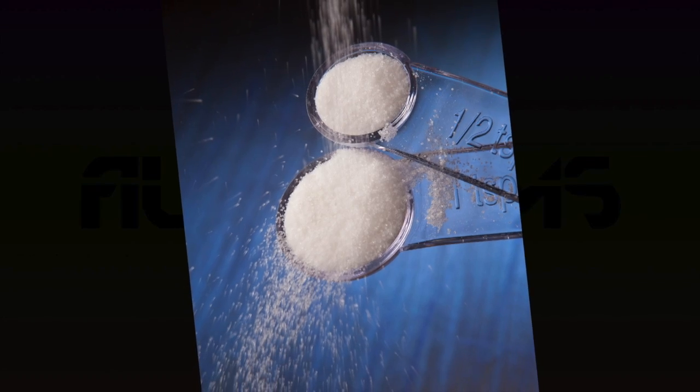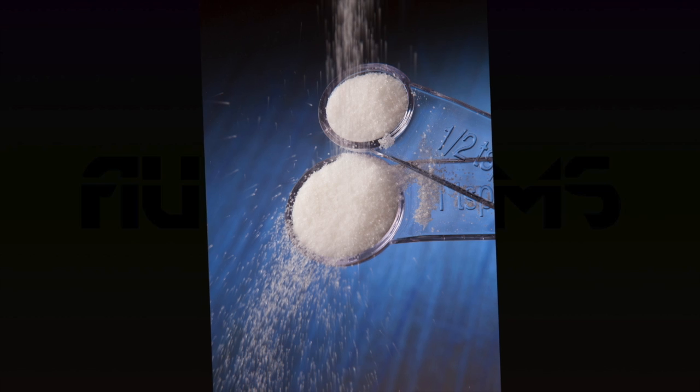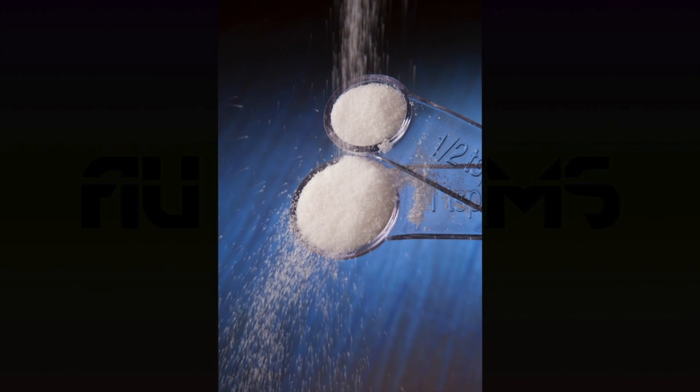Today I'd like to talk a little bit about sodium. Sodium is half of salt, which is actually sodium chloride, and it's estimated that in the United States, people eat about, give or take, 2,500 milligrams of sodium a day.